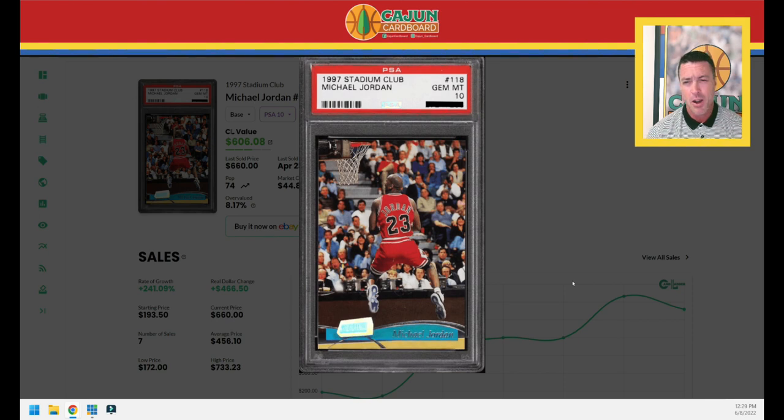This is the base card, and interestingly enough, it's the only base card. I know I've done a few of these videos, and you guys have noticed that Skybox and Hoops and Upper Deck and Fleer in the past have really chased the dollar and printed a prolific number of different base cards in each base set from the 90s, but Stadium Club stuck with one card. So from what I can tell, card number 118 is the only true base card in this set.